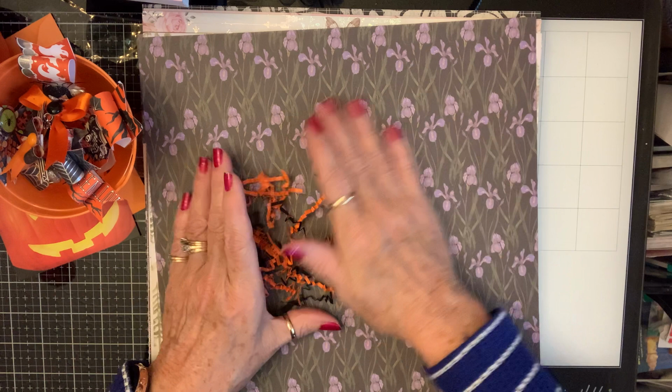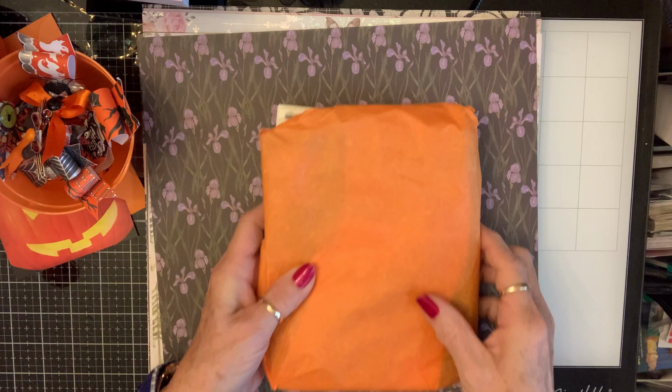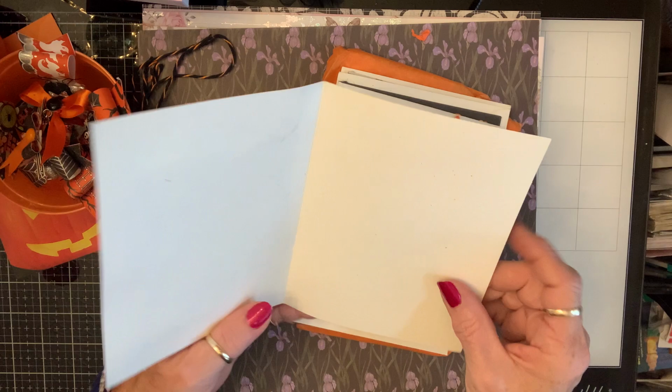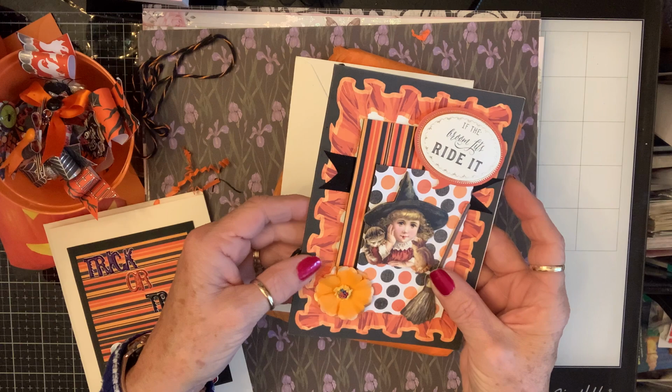Oh, man. But wait, there's more. Oh, she's made me some cards. Look. Look at these trick-or-treaters, y'all. How cool is that? And they're blank on the inside. Aw, if the broom fits, ride it. There you go. How pretty. I love it.